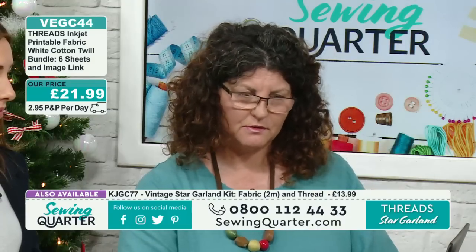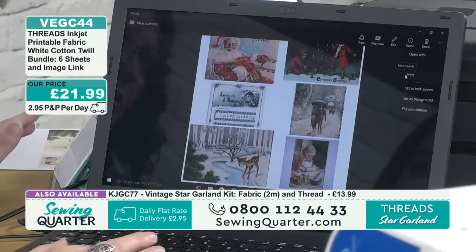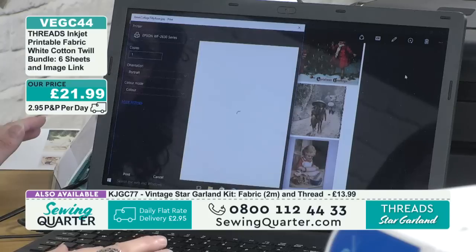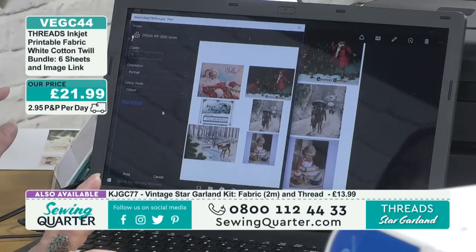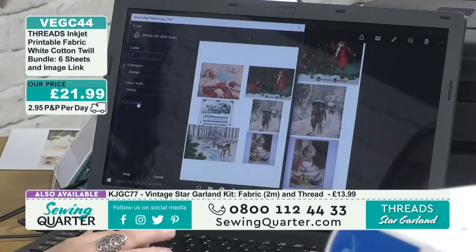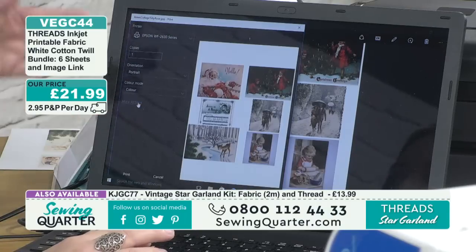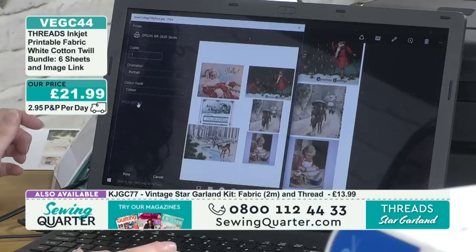Now your computer may be slightly different to the settings, you know, the actual way it's set out on your computer. But all you need to do is click on print, okay? And it will bring up the settings for your printer. Now, there's only 2 things that you need to remember. It's really, really easy. On my printer at home, I don't have to click on more settings. It comes up already. But on this printer, it actually just says more settings.